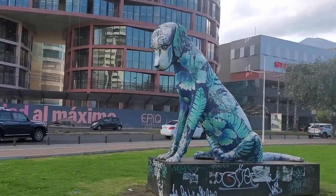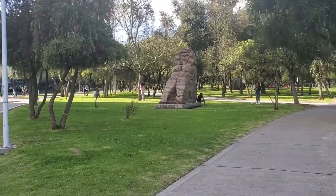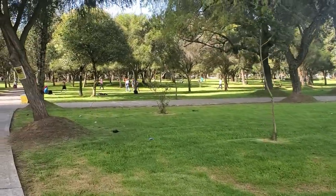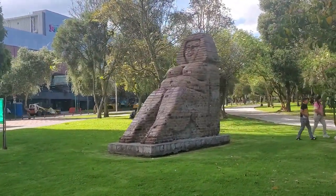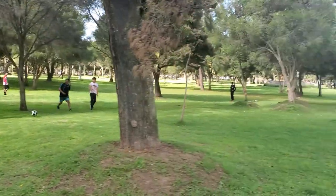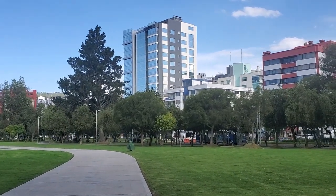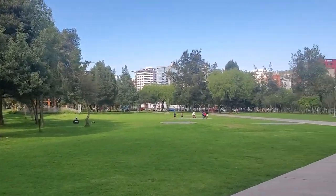So I'm at the La Carolina Park. I thought this was the same. It looks like the same design as what I saw on the tour, but it's just the same colors. It's not the same design. And there's so many different trees in this park. You can see a palm tree, but I'm not gonna start naming trees because I don't know all the different types. It's a lot of different trees in this park. It's beautiful.